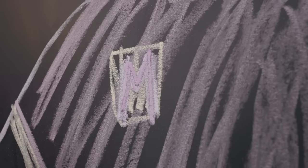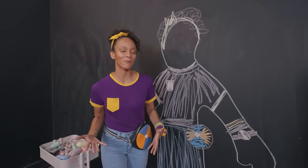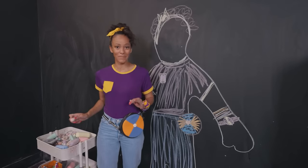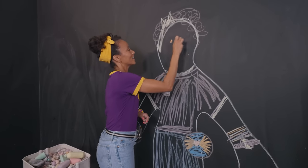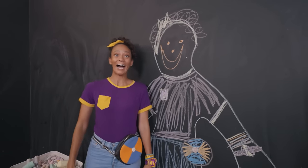Yes, yes, that's what I want. The letter M sewn onto my shirt. That way my outfit will look super complete. And I think I'll just add some little bedazzle here on my bag for fun. And I forgot my face. All right. Two eyes, a nose, and a giant smile.